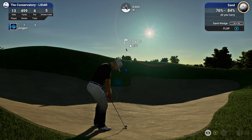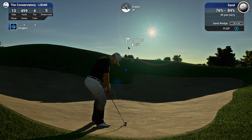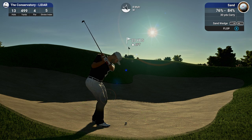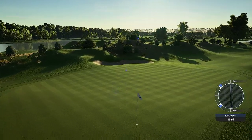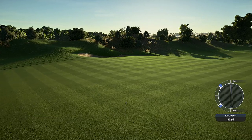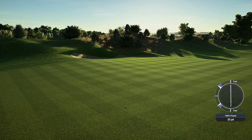Okay, what have we got here? 23 yards, 8 feet up. Maybe about 26. That should be good. Put a bit of loft on it. No, there's a slope there. Is it going to catch it? I think it has. Oh dear.